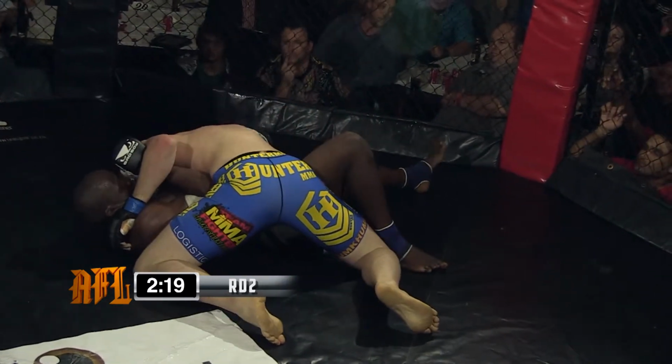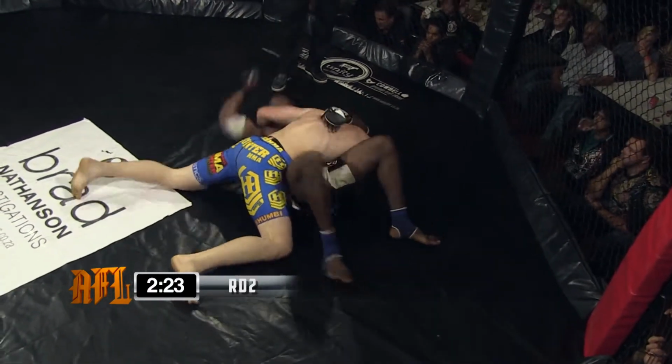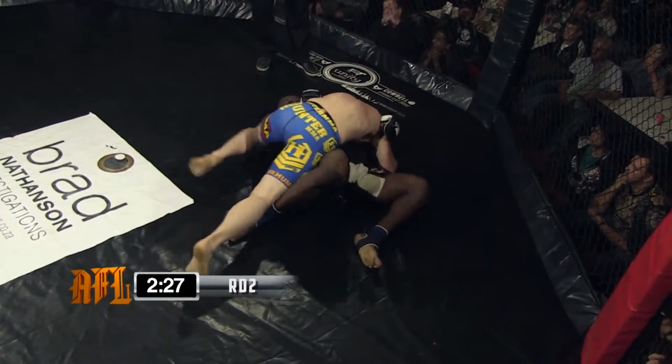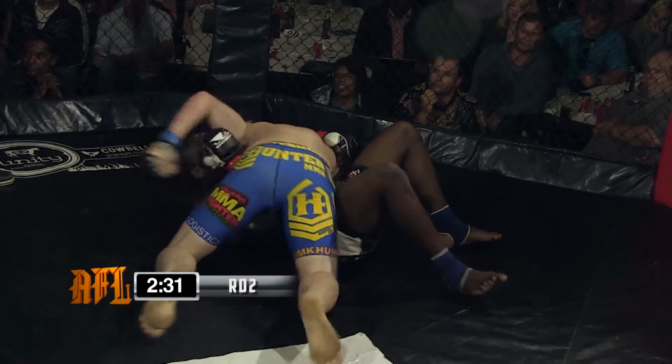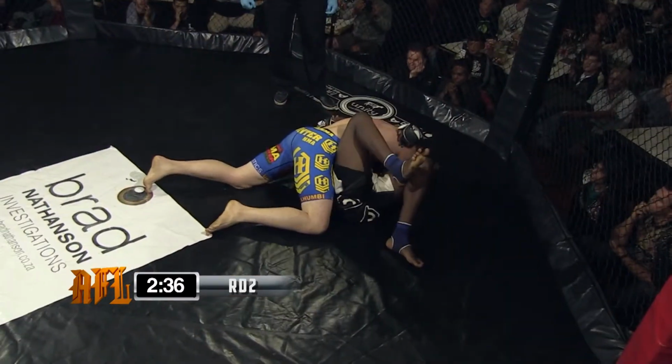Like I said, it's constant pressure. The wrestling is really superior to Khulekani's. He does indeed keep a lot of chest pressure on his opponent, so Khulekani ends up carrying a lot of weight. There really is so much Cameron could do from here. He really could posture up, he could rain some strikes, he could mount. There's submissions from the side.